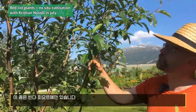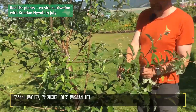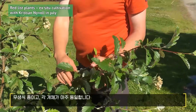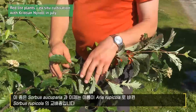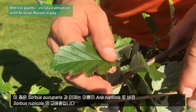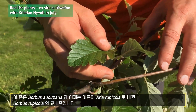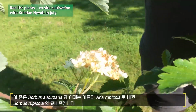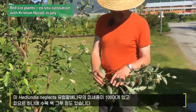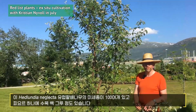This is only in one fjord in Bindal. The white beam, this is a microspecies. It is apomictic, and all individuals are identical. And this species is a result of the cross between Sorbus aucuparia and Sorbus rupicola, now renamed Aria rupicola. And this white beam, Hedlundia neglecta, there are about 100 plants of it in one fjord.